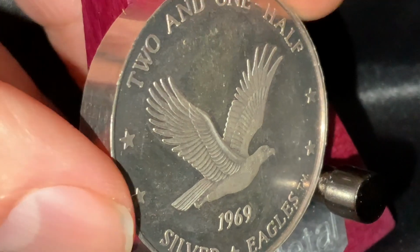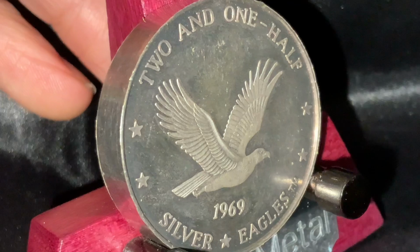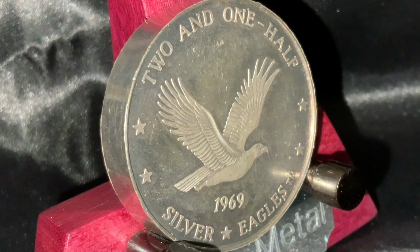So there you have it. Fascinating indeed. Be very curious to see what your thoughts are. Have you ever seen these kind of pieces before? Is this something that appeals to you? Do you like the thicker rounds, as it were? Do you like unique pieces? And is that something of interest for you, for me to show more things like this?